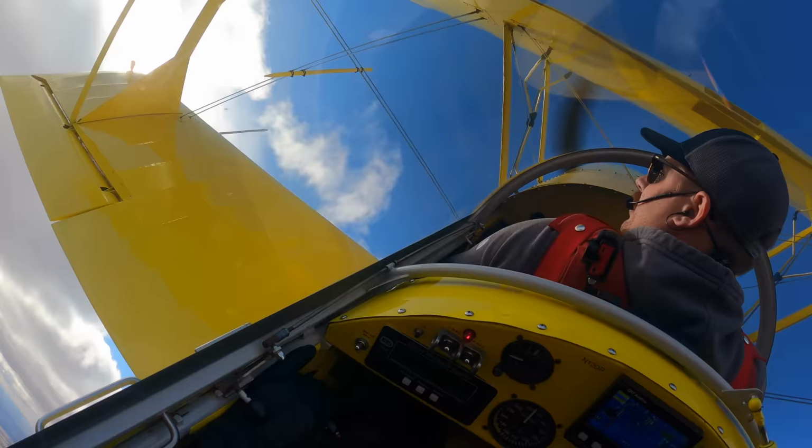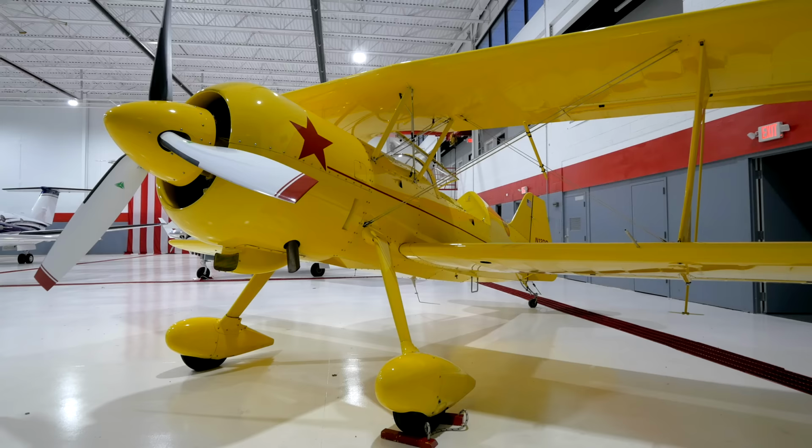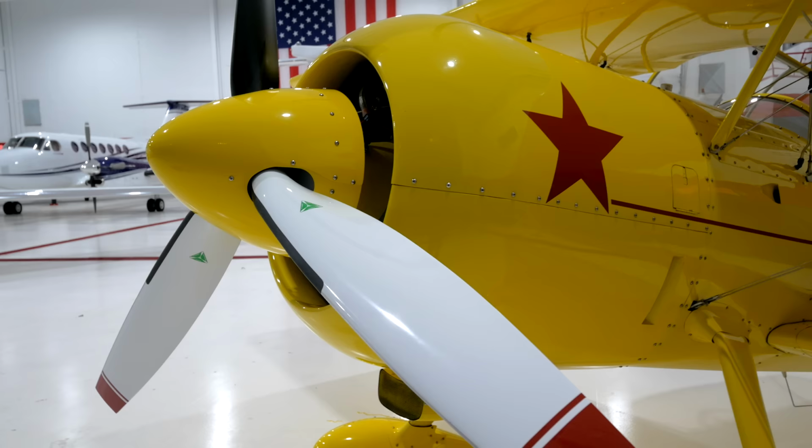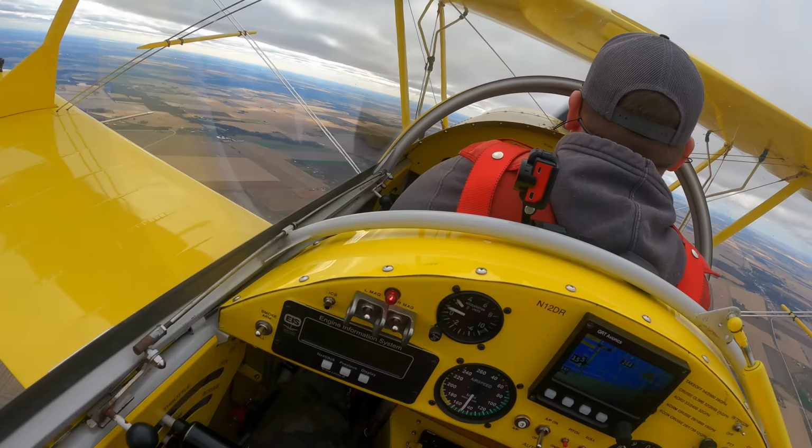So the Model 12, it was Curtis Pitts's last design, but he never actually saw it built. This has a couple of modifications to it that make it probably the highest horsepower Model 12 that exists today anywhere, I would say. They dynoed it at 485 horsepower. And what does this thing weigh? Sitting here right now, it's about 1,800 pounds. But yeah, you're gonna be flying it from the back seat and doing all the hard work.